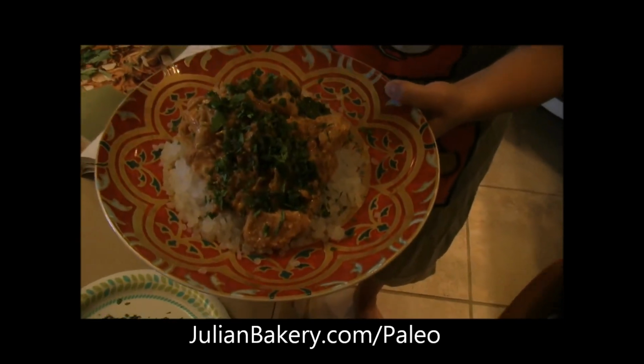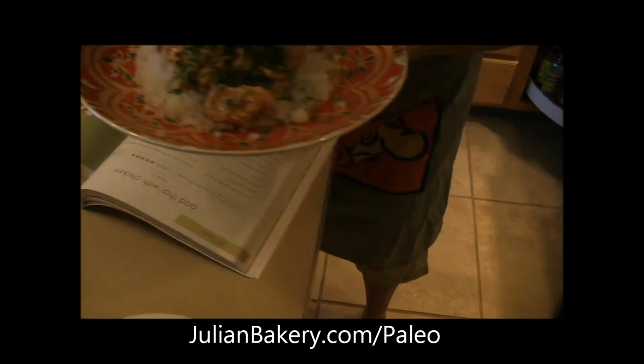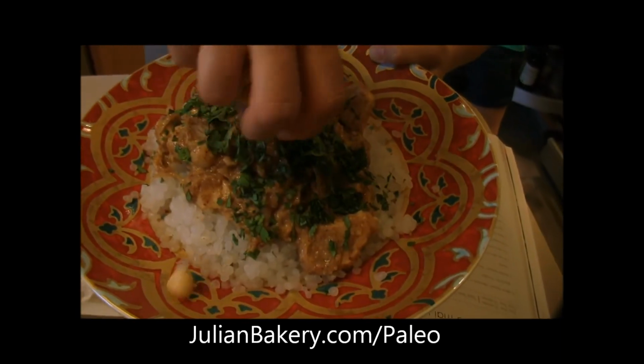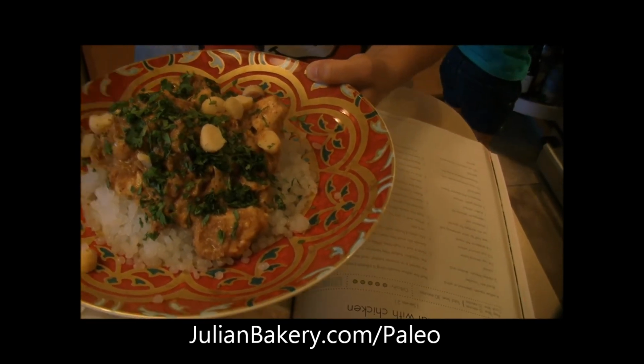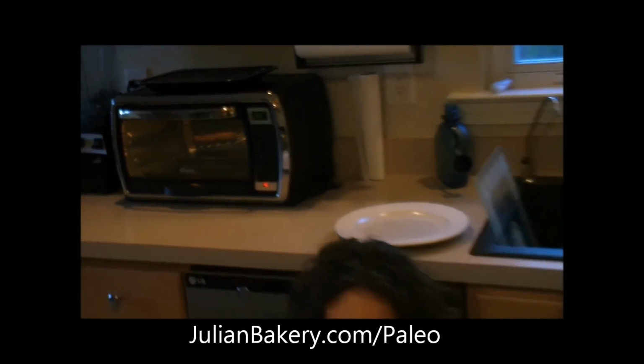Now, cilantro. Bam! We're not emerald. Although I did read that Emerald is eating more paleo. Really? Yeah. Good for him. And macadamia on top. So here you have it. Dan's finishing up his paleo bread to accompany this, right over there. But here's our dinner tonight.